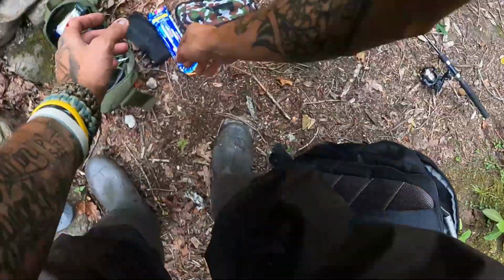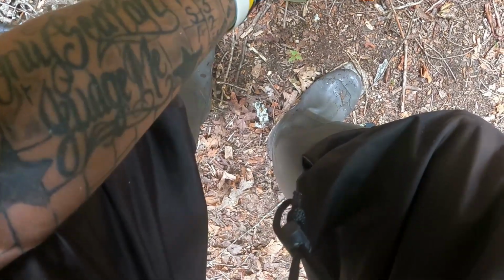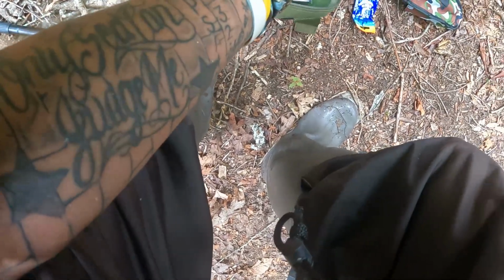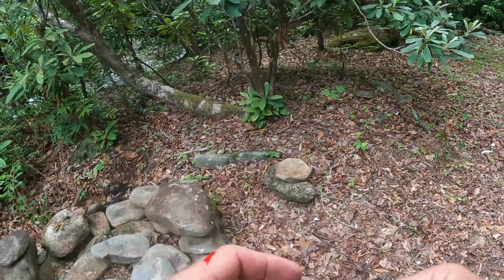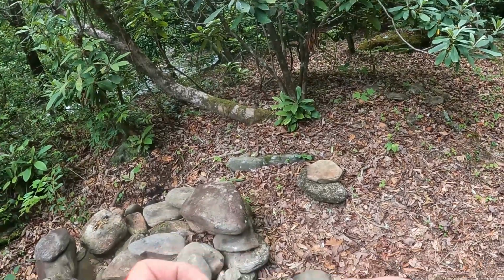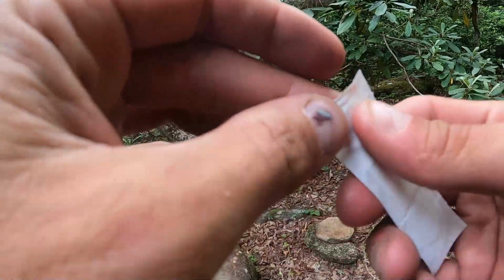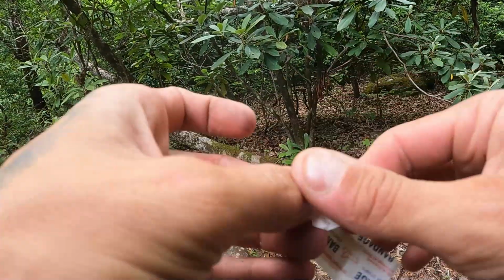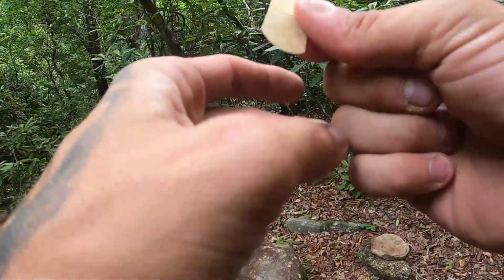All right, so I guess this would be a great time to break out our little cleaning kit here and get this thing cleaned up a little bit and put a band-aid on it. We're going to use this little alcohol wipe here. I'm sure this is going to feel great. This is taking me a lot longer than I thought, guys. I'm sorry.